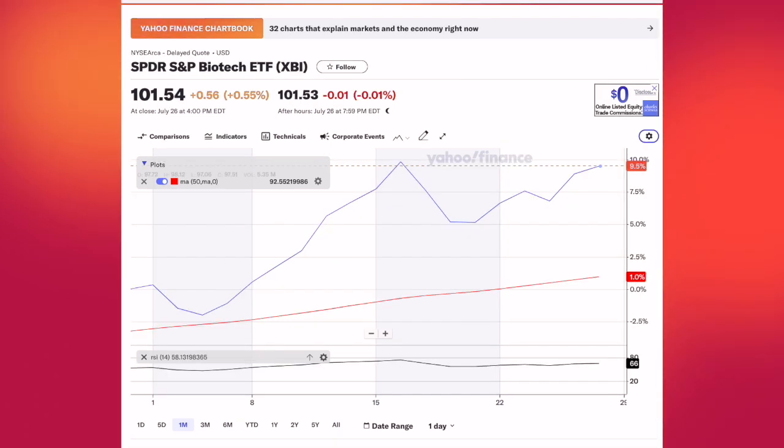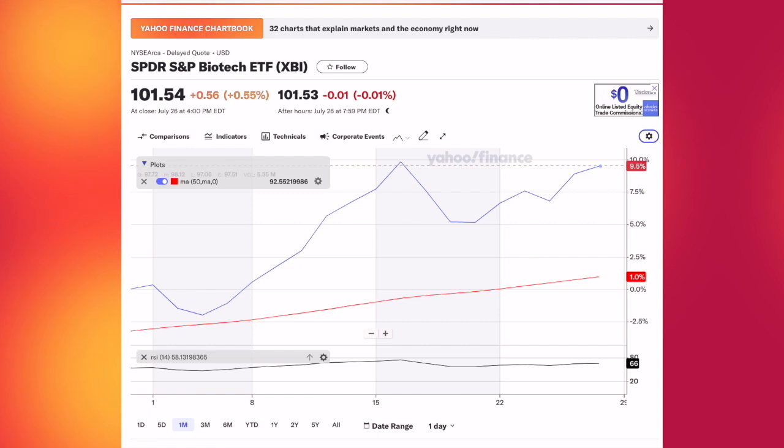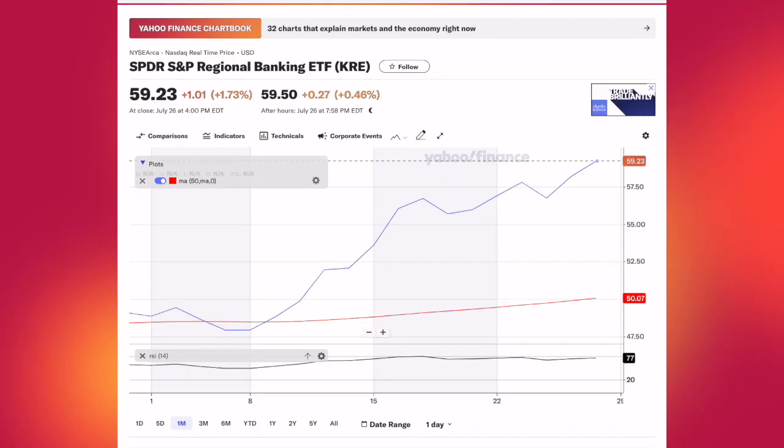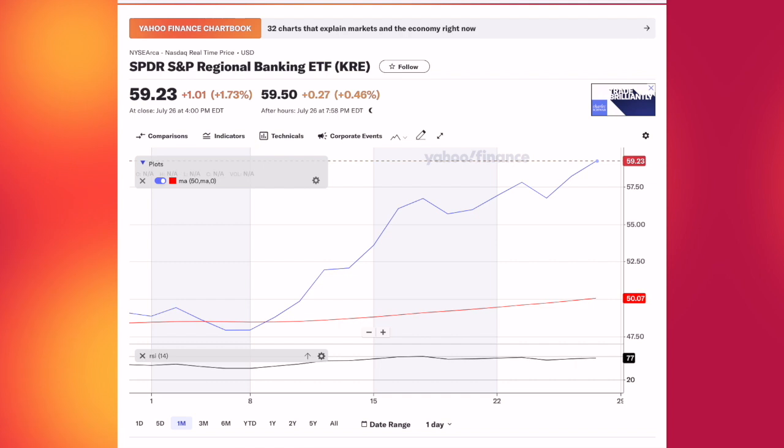Biotechnology has been benefiting from the prospect of lower interest rates. The S&P Biotech ETF is XBI, and it's gone up over 9% in the last month. Its relative strength is 66, which is good, and it's well above its 50-day moving average, of course. This is a speculative stock. Biotech tends to move around quite a bit in my experience. So I have to strongly believe interest rates are going down to invest in this one, but it is potentially very profitable.